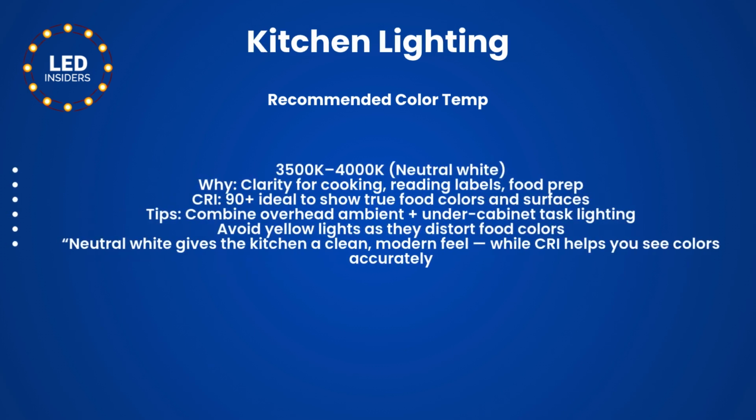Kitchen lighting, recommended color temp 3500 to 4000 Kelvin, neutral white. Why? Clarity for cooking, reading labels, and food prep. CRI 90 plus is ideal to show true food colors and surfaces. Tips: combine overhead ambient plus under cabinet task lighting.